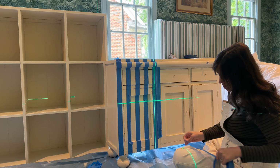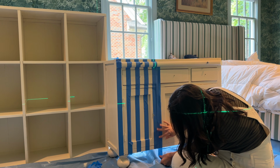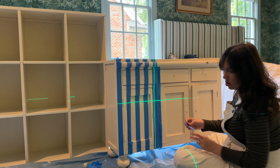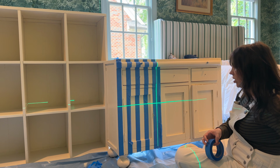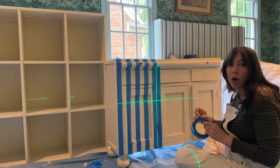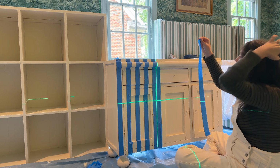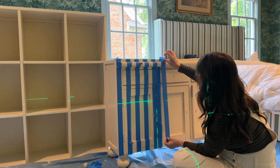So in between each tape, I'm putting a piece of tape, and then I'm ripping that tape up when it's down to just help with spacing. And then I also have a laser level. I'm not really striving for perfection here. I mean, this is something you can fix, you know? Anything with paint, you can fix.